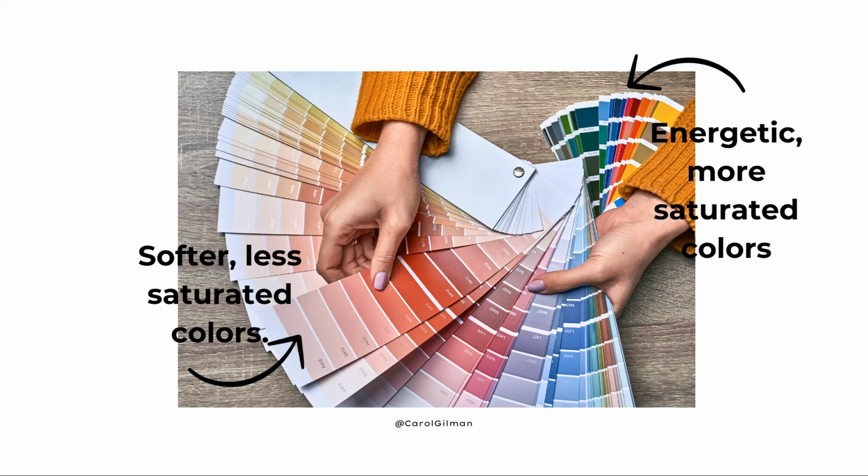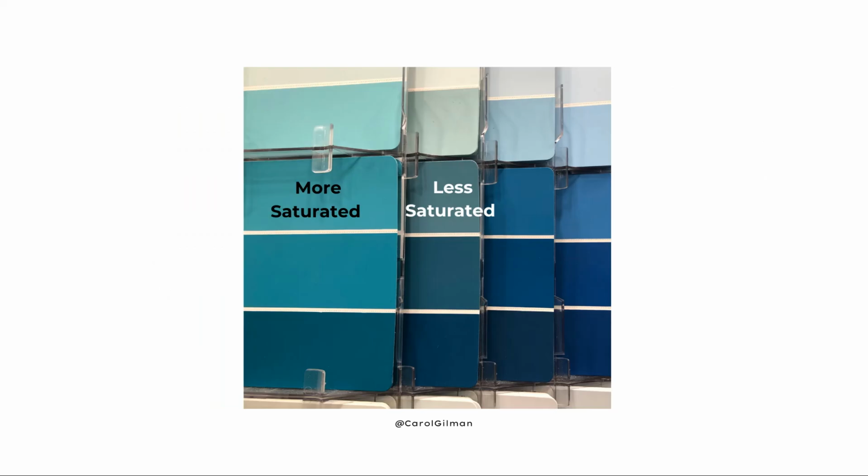And saturation just has to do with how much color is in a color. So how pure a color is. So if we start out with a color that's super pure, that would be considered very saturated. And very saturated colors have a lot of energy to them, and they can be super bright and energetic. Whereas if a color is less saturated and where it almost becomes kind of like a neutral color, we could think of an earth tone color or even gray, that color becomes softer and not as energetic.